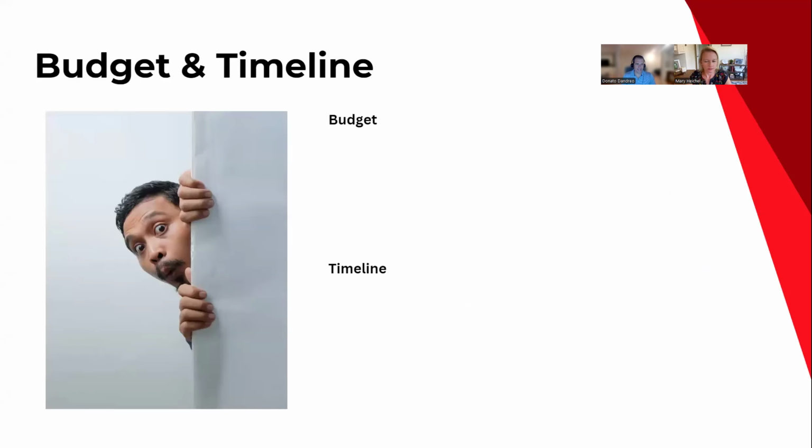So budget and timeline. This is where a lot of nonprofits get uncomfortable for a couple of reasons with budget. You just don't know, right? You don't do this every day. You don't really know what the cost should be. So why throw out a number?